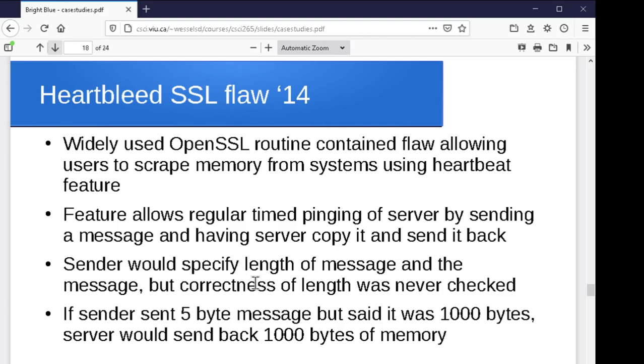But what was happening is you had a struct where you were saying, here's my character array with the message in it, and here's an integer saying how big the message is. And if you said the message was really big, but you sent a really tiny one, the server would send you back the tiny message, but it would copy, say you said you had a 1,000-byte message and you only sent a 5-byte message, it would send you back 1,000 bytes of memory. And so it would send you back a big chunk of its memory that wasn't meant for you.